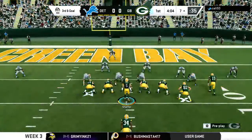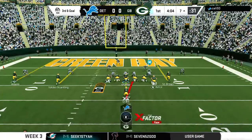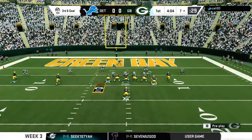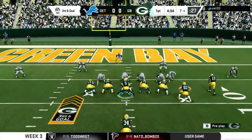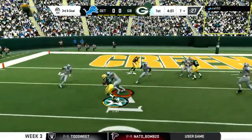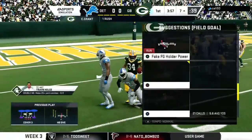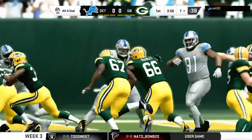Nice play there to force the incompletion, and to me, one thing's for sure. When you're the underdogs and you're playing on the road, you absolutely have to get takeaways. You've got to get the ball from them. Yeah, win that turnover battle, going to be key. They didn't get one there, but you get the feeling they keep making plays like that, they might just get a few. Yeah, once you get one, defensive teams think they come in bunches.